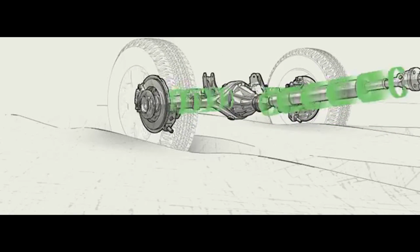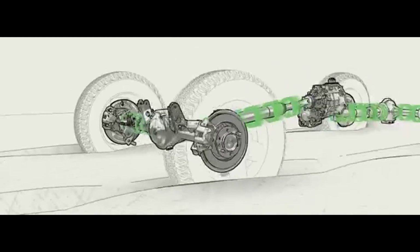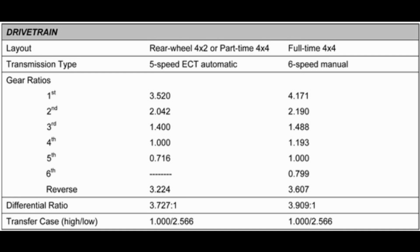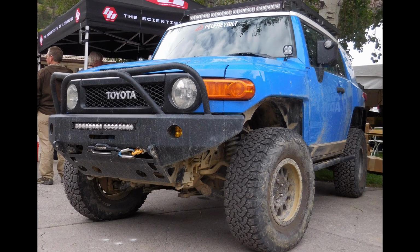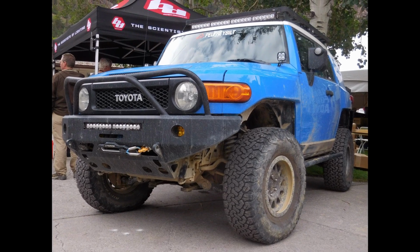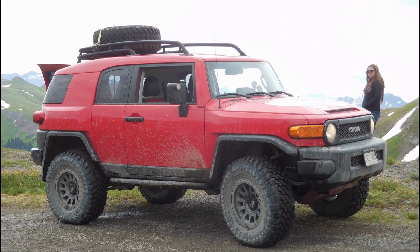Also, the front and rear differential gear ratios vary between autos and manuals. Autos have 3.727 to 1 diff gears, and manuals have 3.909 to 1 gear ratios, meaning the manual FJs are actually better suited for aftermarket wheel and tire size upgrades, as the higher gear ratio makes turning bigger tires easier.